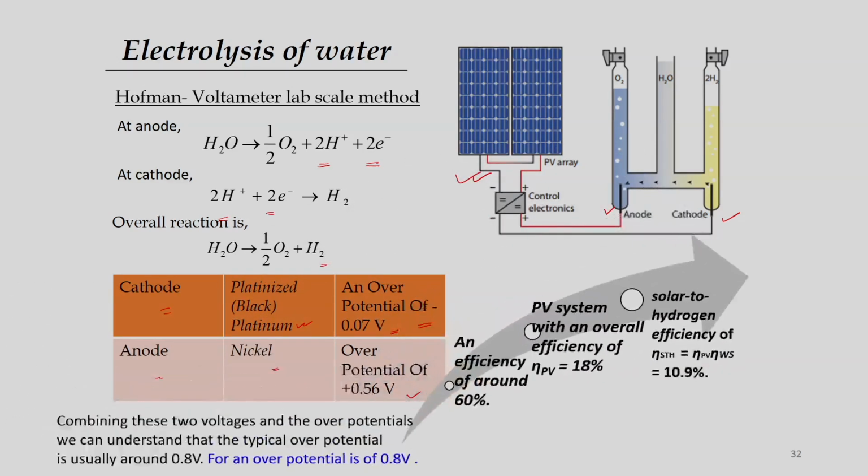So if we combine these two voltages, the overpotentials, we can understand that the typical overpotential is usually around 0.8 volt. For that overpotential, an efficiency of around 60% will be there in that conversion system, and if we consider the PV conversion efficiency is 18%, then the solar to hydrogen efficiency will be the multiplication of 0.18 and 0.6. What we will get is about 10.9%.